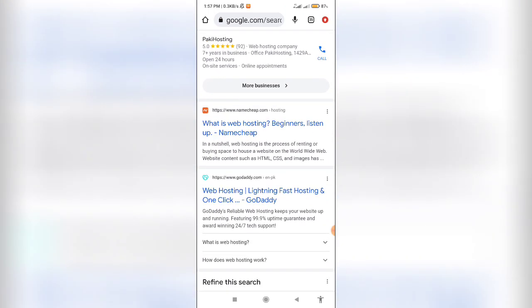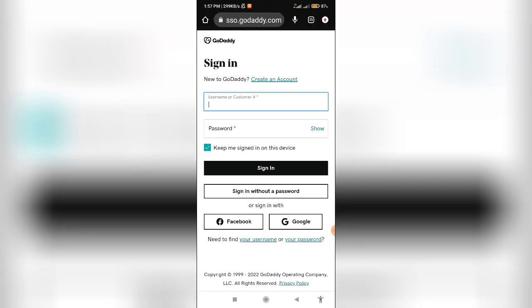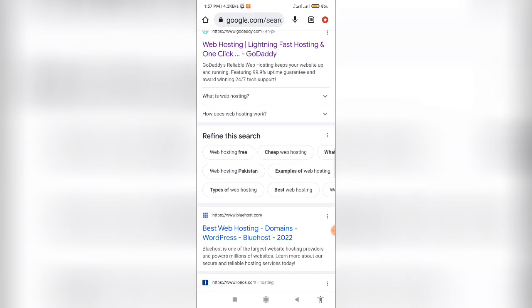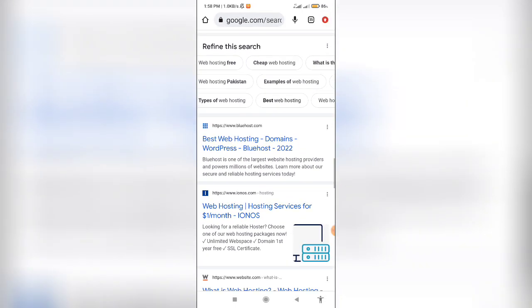And the other one is GoDaddy.com, web hosting, lightning fast hosting, and one click GoDaddy. Website hosting, trust your site to the world's web host. Expert hosting is also available on this platform. You can check it now. GoDaddy is the best web hosting platform, and web hosting domains WordPress.